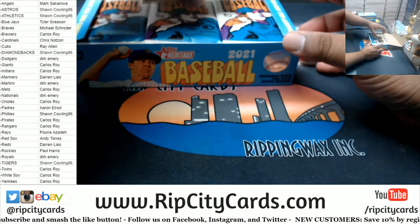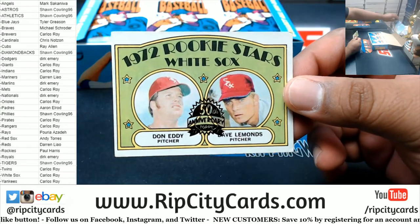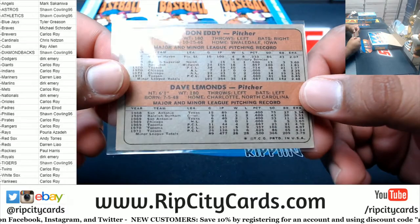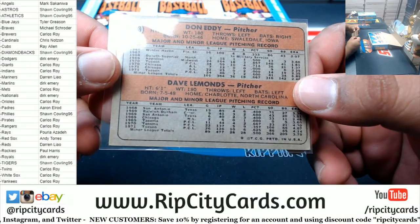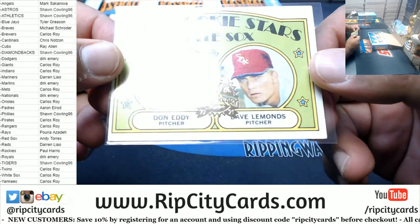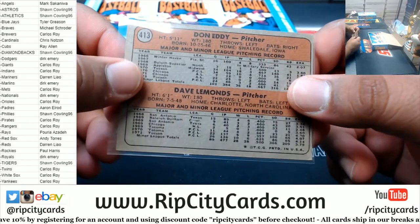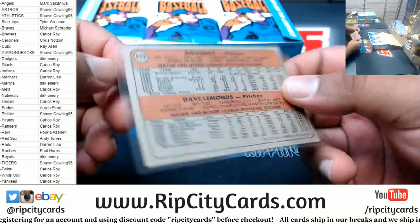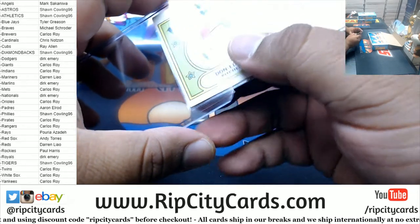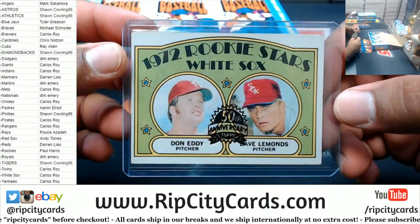Got a box loader here. Was that the White Sox? Nice. Is that like an original card from back then? I think so, because it's got some damage on there. This is a legit card from '72. Very nice. Pretty sweet. Nice hit for the White Sox.